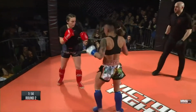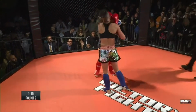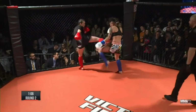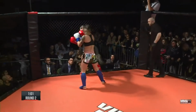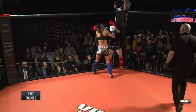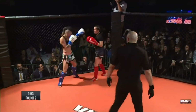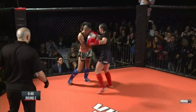Tanith firing the counter. Tanith is really getting through with that left hand, but Indy's always retaliating. Oh, lovely right hand in there. Watch it. Indy with a good shot to the body. And again, nice work by Tanith. Tanith doing great with the uppercuts and that left jab.